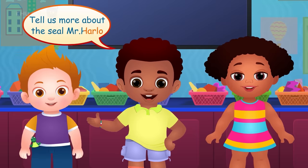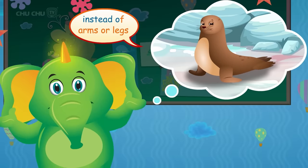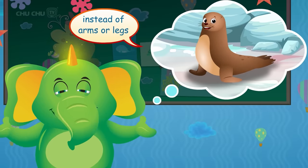About the seal, Mr. Harlow. The seal has large flippers instead of arms or legs.